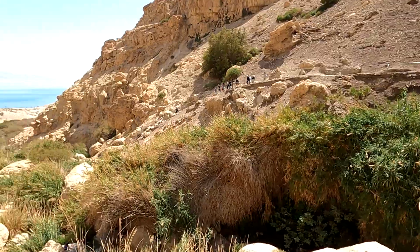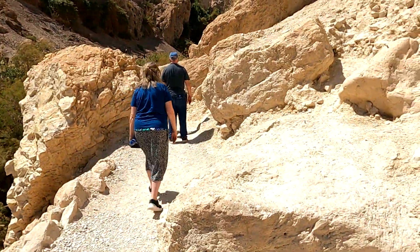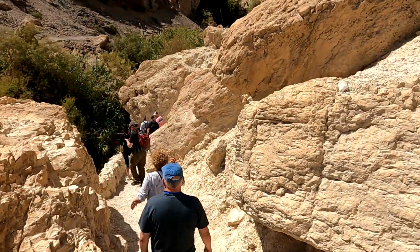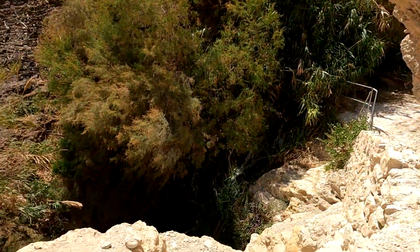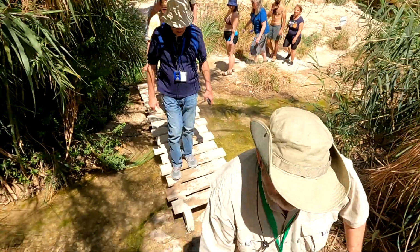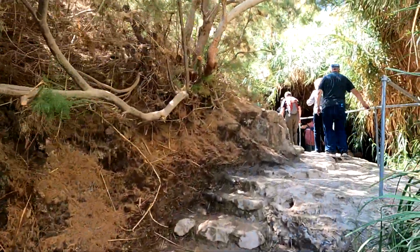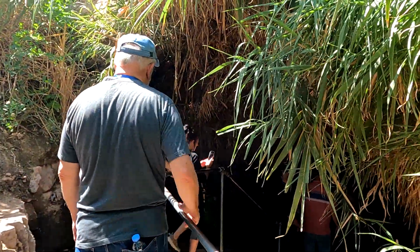And the Dead Sea in the background is actually the lowest spot on Earth. It's 1,200 feet below sea level. It's interesting that the vegetation is only growing about 10 feet on either side of this stream that's coming down the mountain. Anything beyond 10 feet is just dry desert rock. We continued to climb higher to discover that there was a complete tunnel of vegetation ahead of us.